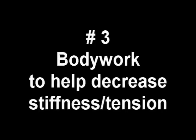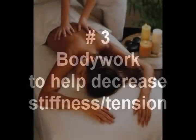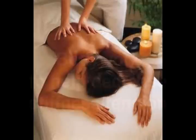Number 3. Bodywork to help decrease stiffness and tension. Massage is generally considered part of complementary and alternative medicine. It's increasingly being offered along with standard treatment for a wide range of medical conditions and situations. Studies of the benefits of massage demonstrate that it is an effective treatment for reducing stress, pain, and muscle tension. Beyond the benefits for specific conditions or diseases, some people enjoy massage because it often involves caring, comfort, a sense of empowerment, and creating deep connections with their massage therapist.